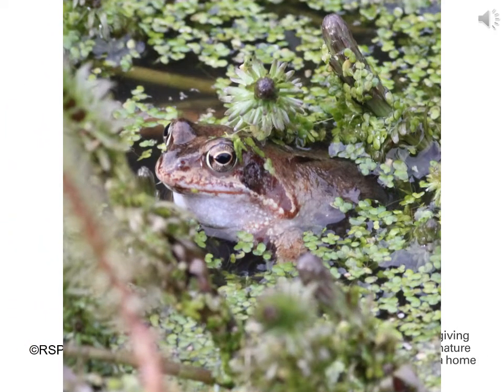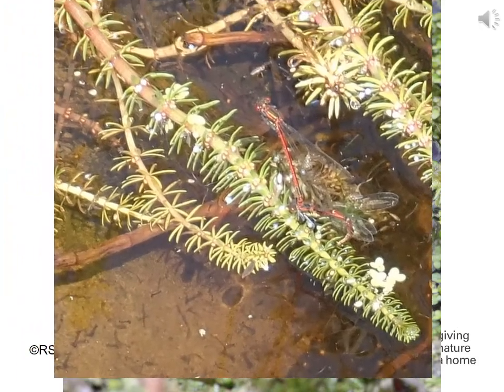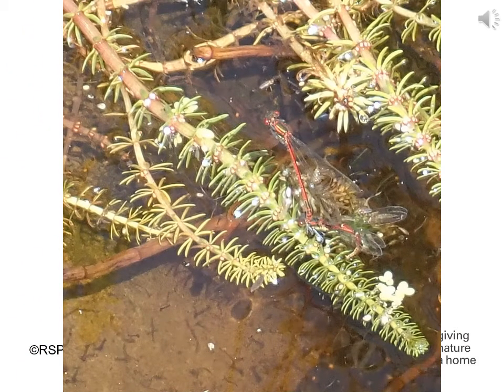Frogs might well be extinct by now if it weren't for garden ponds. They were very important in the 1960s when frogs suffered serious decline. Dragonflies and damselflies breed in ponds. A healthy pond will include pond skaters, water beetles, pond snails, leeches and many others.